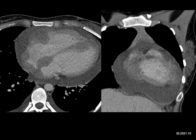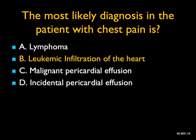So what are we dealing with here? You can think about lymphoma, but lymphoma is usually more solid. You can think about a malignant effusion, and this effusion is indeed malignant, but it's more than just an effusion. It's not an incidental effusion, obviously. This was a leukemic infiltrate of the heart. That infiltration, the lobulations, just a really great appearance. And the malignant effusion is also present, but it's the lobulations that allow you to make the diagnosis. Just a terrific case. Now that's the end of 10 cases.